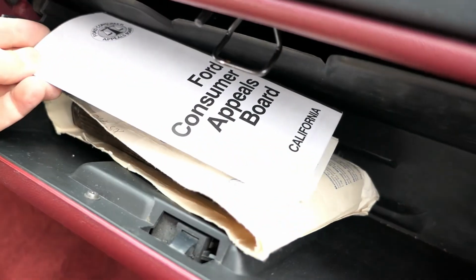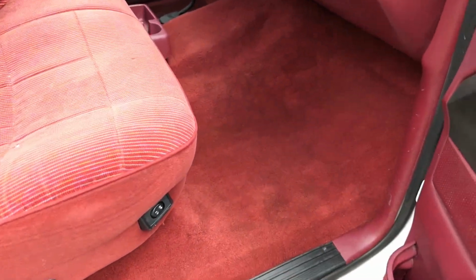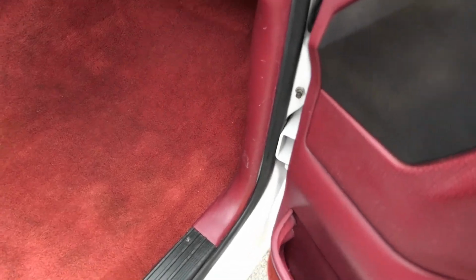It's got all its original books and brochures in here, and I'll have full pictures of those. I left the brochure back at the shop, but I'll have full pictures of those, and I'll throw the picture of the tail lights in there too. Carpet's in really nice shape. You can see a little discoloring here, but I wanted to pull out the mats, make sure you can see how nice that carpet is.